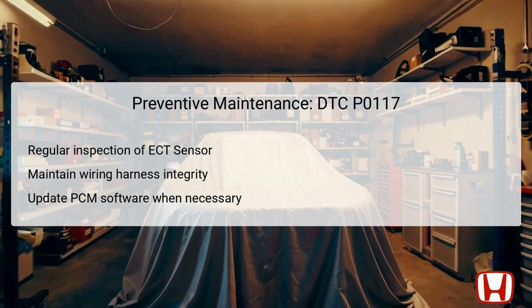To prevent future occurrences of DTC P0117 and to maintain optimal vehicle performance, implementing regular preventive maintenance measures is essential. Begin with a thorough inspection of the ECT sensor to catch any potential issues before they escalate into major faults. It is equally important to maintain the integrity of the wiring harness, ensuring that all connections are secure and that wiring is protected from heat and abrasion that can lead to short circuits.